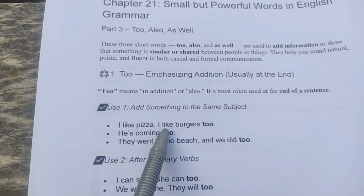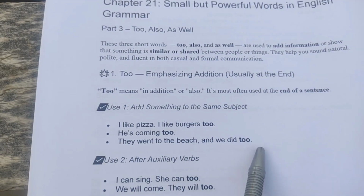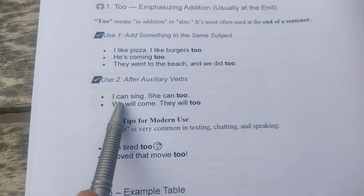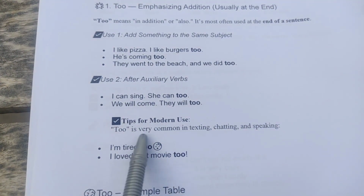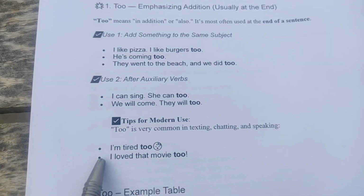I like pizza. I like burgers too. He is coming too. They went to the beach and we did too. Use 2: after auxiliary verbs. I can sing. She can too. We will come. They will too. Tip for modern use: too is very common in texting, chatting and speaking. I am tired too. I loved that movie too.